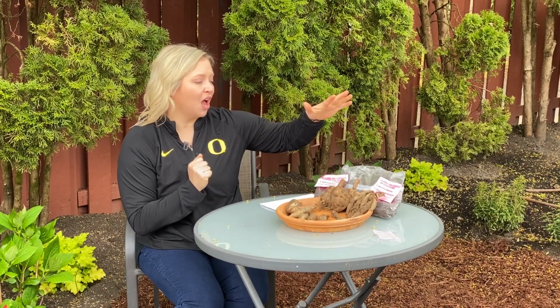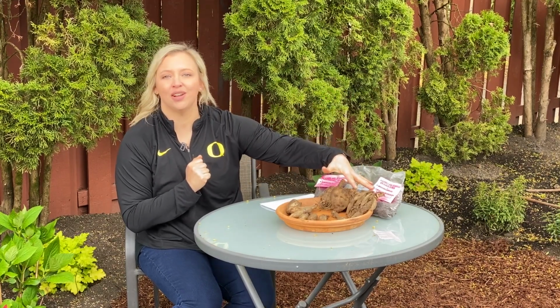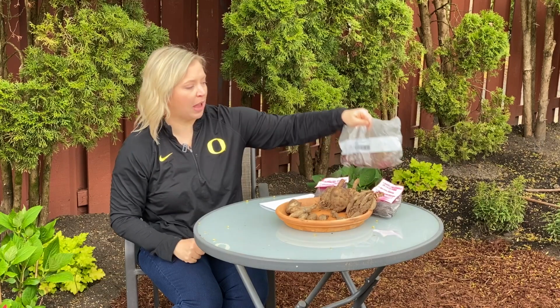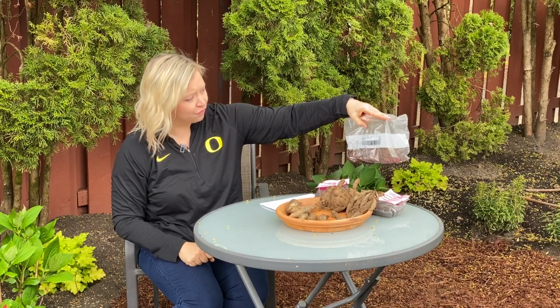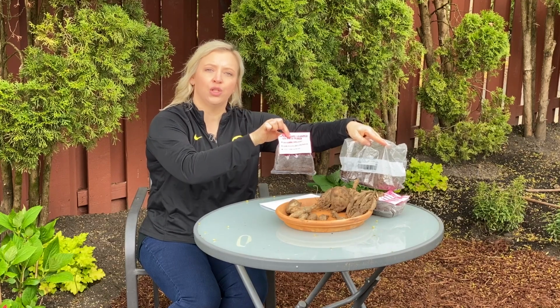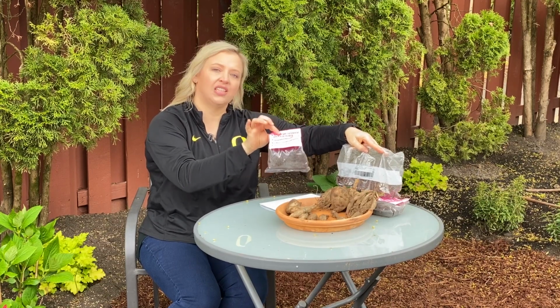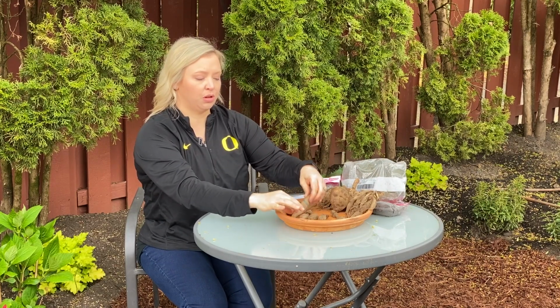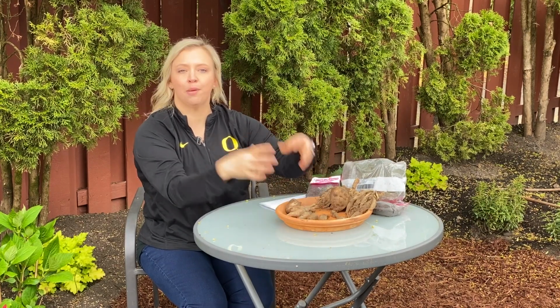On the table here, I did want to talk about how the dahlias come shipped to you in a couple different ways. So the bags that I have, this bag from Eden Brothers, for instance, is one way to ship. Swan Island, if you get individual tubers, will ship them in these individual bags. And then a lot of the other just individual one-off tubers were just in a box of dirt.